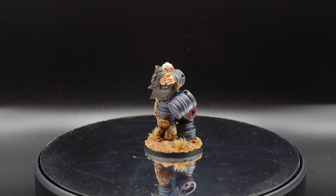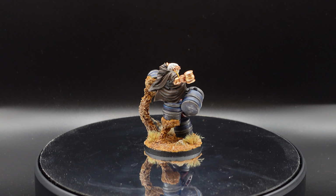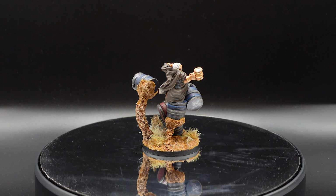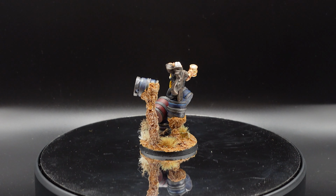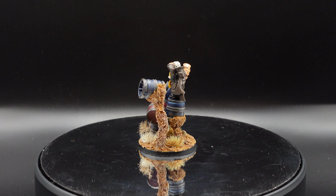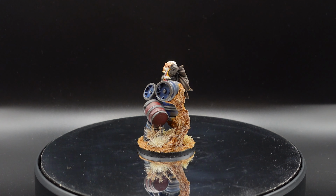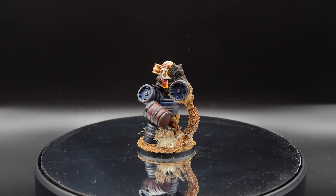Maybe I'm not very convinced about the floating barrel on his left with this psychic arm that is just moving the sand and making the barrel float, like this sand serpent, sand snake that is just bringing out the barrel. I don't know, but I thought it was really cool, and also to create kind of a mini diorama for this model, and this is the end result.